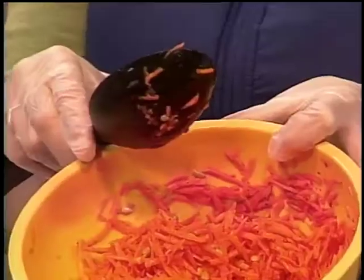So check out how simple that was. A beautiful fresh carrot salad. Let's go ahead and we're going to try this out.